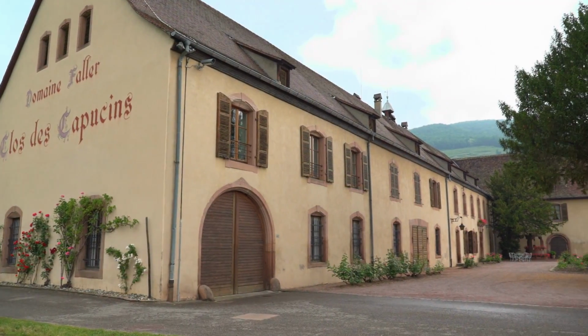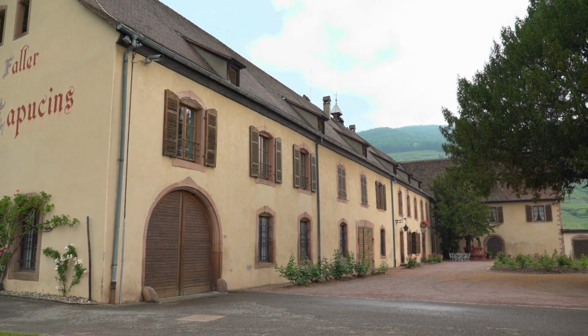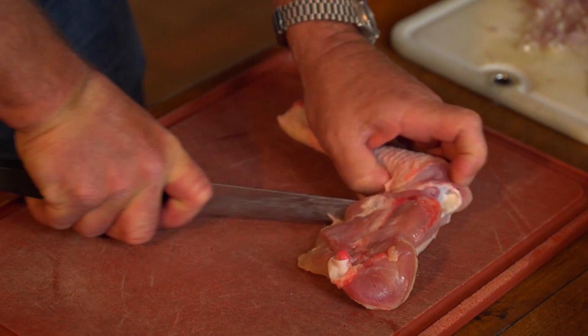Thanks for inviting us, Cathy. Oh, thank you for coming. Now, we're going to do a dish here. Yes, Coq au Riesling, it's classic. Coq au Riesling, very classic, traditional, and it's cooked in Riesling and served with Riesling, which is the king of Alsace wines. Yes, and one of the great wines of the world, period. Thank you. Let's begin. So talk to me about this dish.